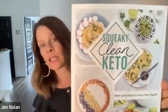The other one is called Squeaky Clean Keto. It's pretty thick. There's a lot of recipes in here. Again, not perfect. However, I like it because there's a lot of really great sauces in here. And that is the key to a ketogenic diet in my mind. You might still be eating those piles of green vegetables and your protein, and you're kind of like, all right, well, this is getting kind of boring, and I don't want to just dump olive oil all over my food. Well, you can make these different pestos. You can make chimichurri sauce. There's a great macadamia nut hummus. So there's all different kinds of sauces, and this book has a ton of them.